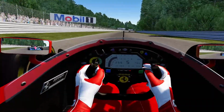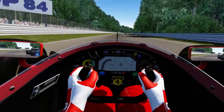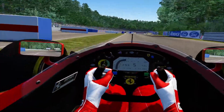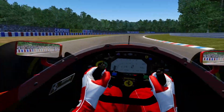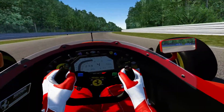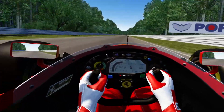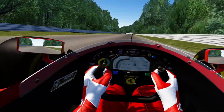I'm actually really gutted because I was hoping for a nice battle with the McLaren of Mika Häkkinen, but sadly no. Okay. Where'd he go? Where did he go? Where'd you come from? Where'd you go from, you Jordan F1 car? That really didn't work, did it?